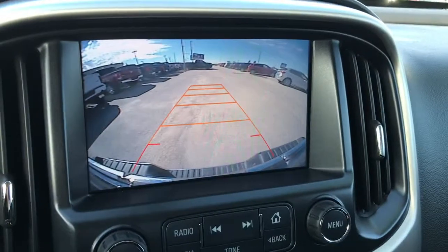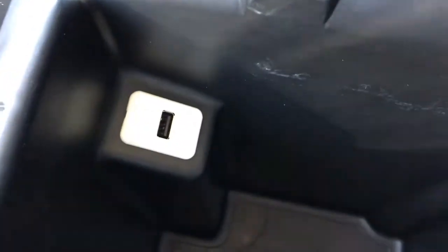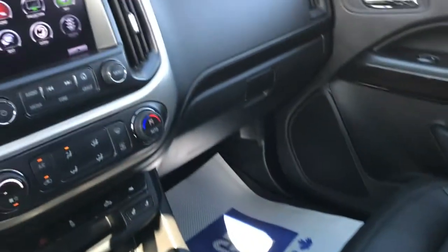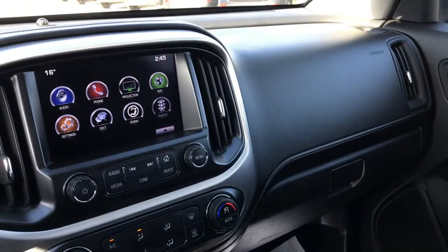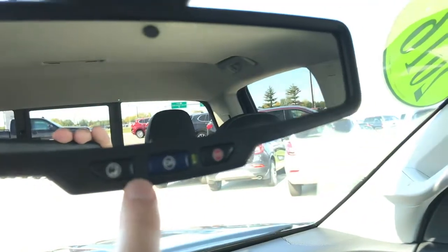Now, putting your Canyon into reverse is going to activate your backup camera with the trajectory lines. If you open up the armrest itself, you've got plenty of storage and another USB port. And overall, that's about it for the features here in your GMC Canyon. You've got the auto dimming mirror with your OnStar buttons, and then of course you've got your interior dome lights up here and your sunglass compartment.